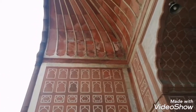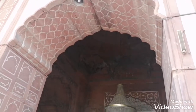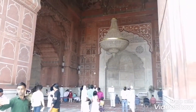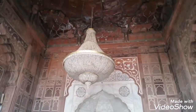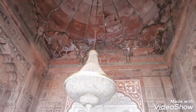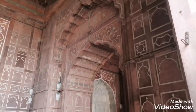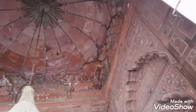So coming back to Delhi, I'm showing you all the various views of Jama Masjid. It's a very tall mihrab of this masjid. It has a very tall mihrab, and there are Quranic verses written on the gate and in the mihrab. It's a very old masjid. I think it's almost 500 years old.